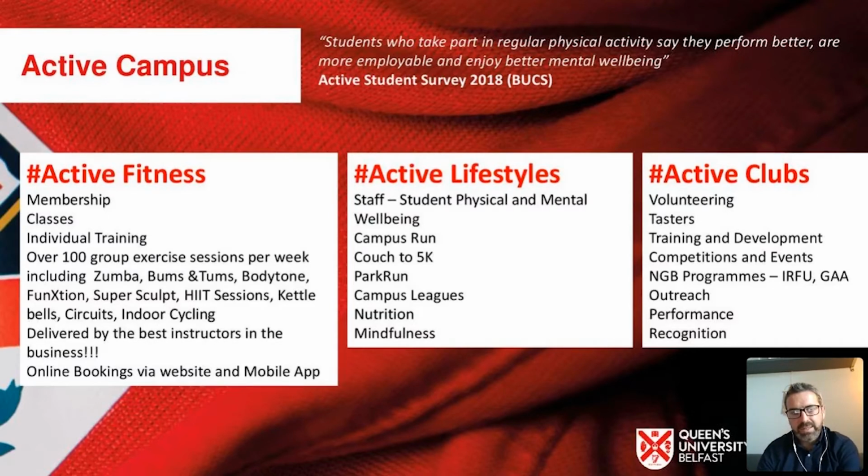And you'll see on the slide there that all bookings now must take place via the mobile app, which is available to download on iTunes, and also the website. So we have an online booking facility through the website as well.